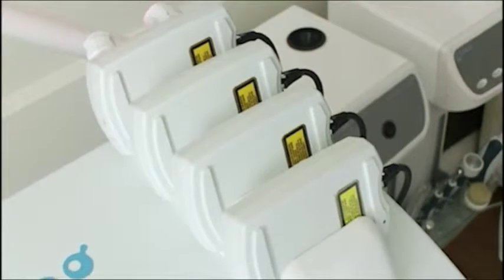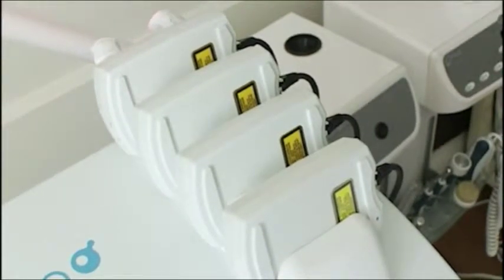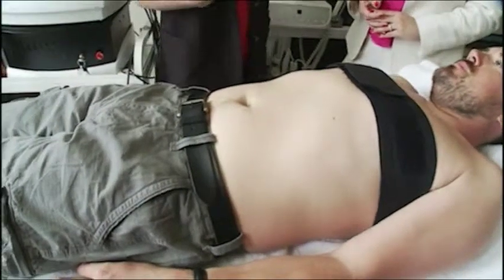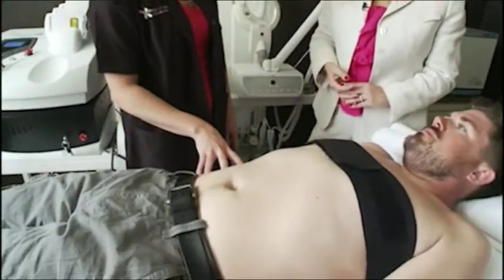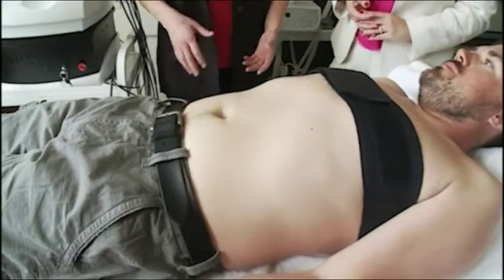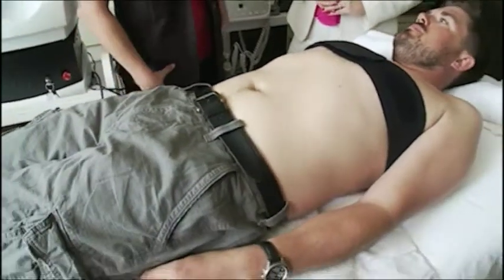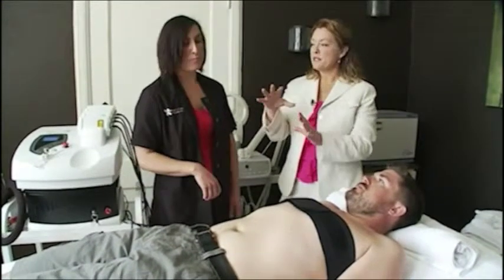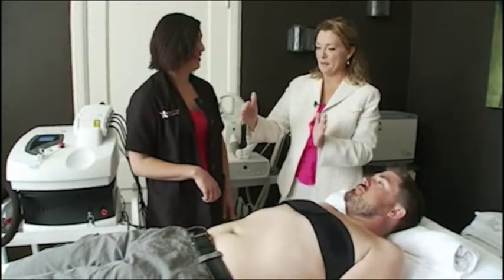So it's pulling fat locally from whichever target area is your trouble spot. So for men, typically it's the pec area or the abdomen area. For women, we have a lot of trouble with lateral thighs, medial thighs, or the stomach. Yeah, for men and women, it seems to be the midsection area, the mid-torso.